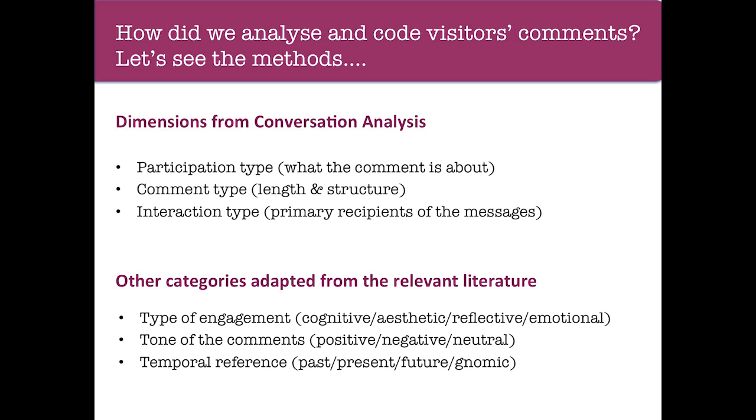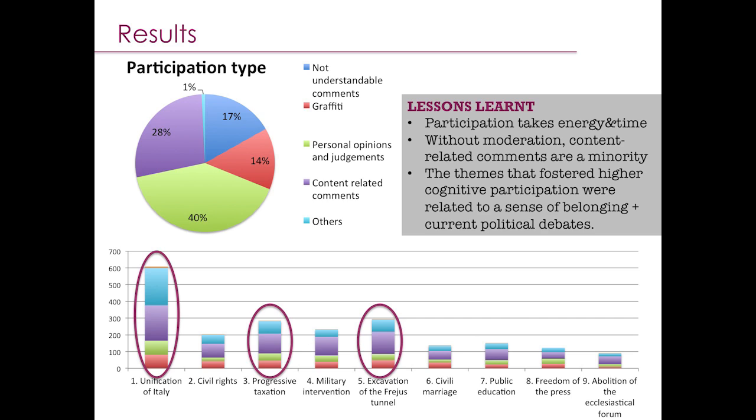Because one of the main goals of this initiative was to foster in participants a sort of critical reflection about the 19th century bills that were proposed. And another expectation was to encourage people to start from the themes of the past to reflect about the present and the present political situation. So here you have the results. So we found out that the most part of the comments were personal opinions and judgments, such as, I like the exhibition, I think that the volume of the audiovisuals was too loud.